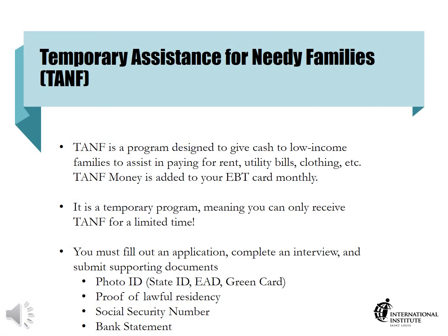Now we are going to talk about Temporary Assistance for Needy Families, or TANF. This is cash assistance. TANF is a program that provides cash to low-income families. You have to have children under the age of 18 to receive this benefit. The cash can assist with paying rent, utilities, buying clothing, or other household items. Money is added to your EBT card monthly, just like food stamps.